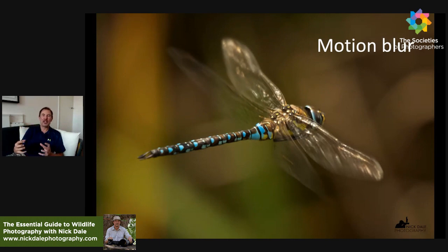Yes. If things are frozen on the frame, then it's difficult to tell between a moving object and a stationary object. Imagine that you're taking a picture of a 200-mile-an-hour Formula One car.